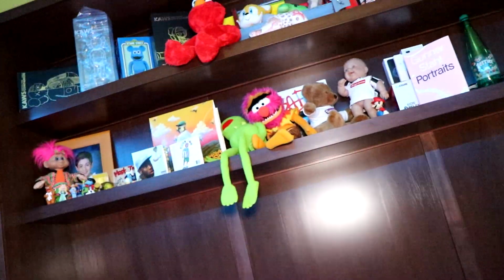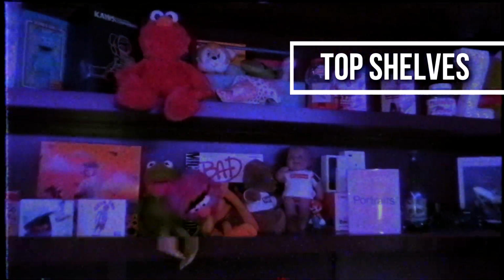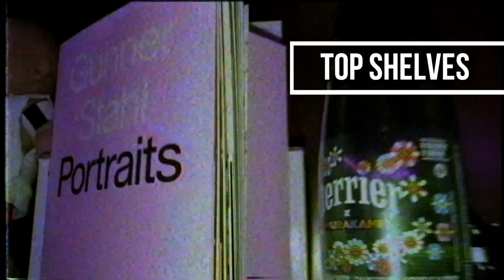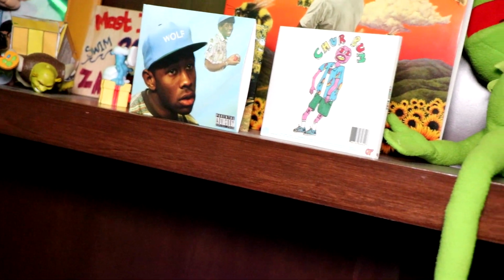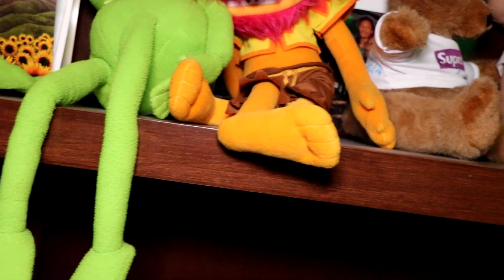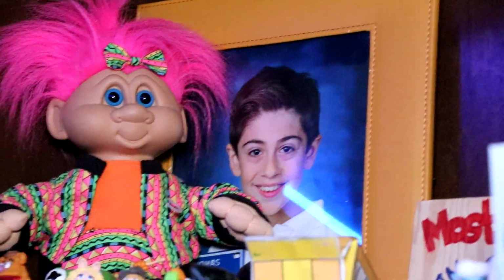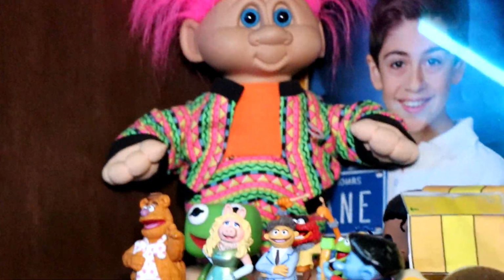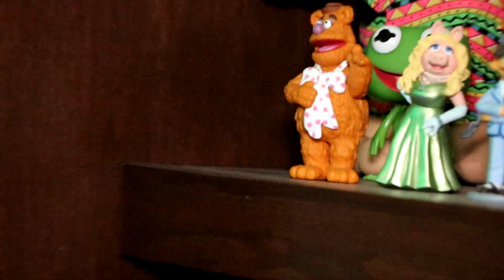Now onto my top shelves. So I actually have a bunch of stuff up here. And some things I just have up here because they're funny to me. Some of these things mean a lot to me. Some of these are just here for decoration. So on this end, we have a troll doll with a picture of me. I don't know why that's there. I don't like it. Whatever. Over here, we have some official licensed Disney Muppet figurines, you know? I'll get into those later.